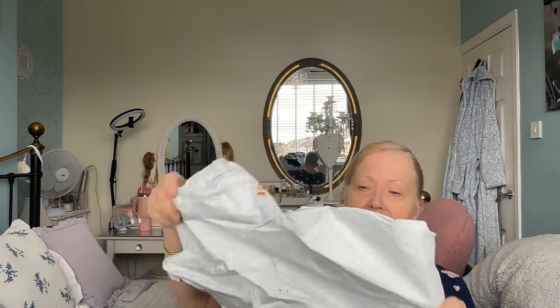The Temu bag, this actually arrived yesterday. So the first thing is some shoes. When I first saw this, I thought, oh my gosh, they look really huge, but they're not. They're a size 4, UK 4, and they are so pretty.